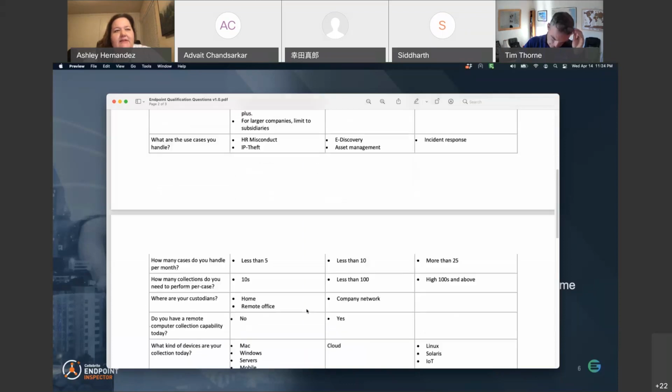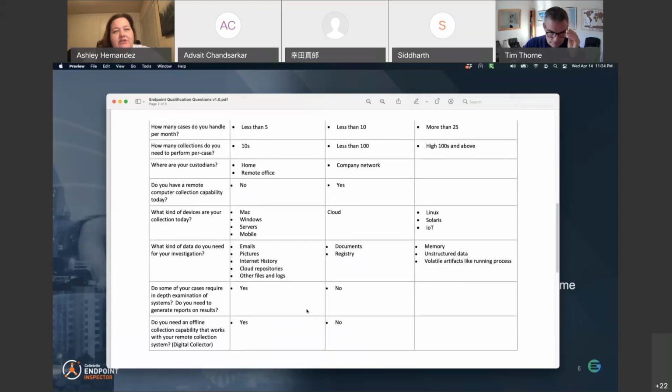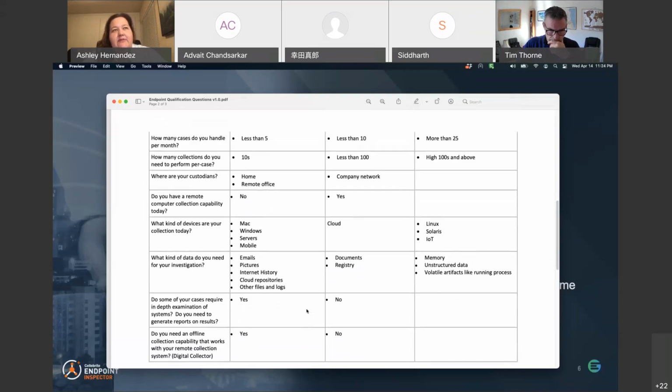All right. Again, when we're looking at some of these questions to determine which are the best candidates, if we are talking to customers doing between 5 or 10 cases per month, those are ideal for the type of solution that we have today, especially because they're probably dealing with maybe 10 or 15 computers per investigation. It's really designed for that direct ability to look at the files, determine what you want, and bring it back.